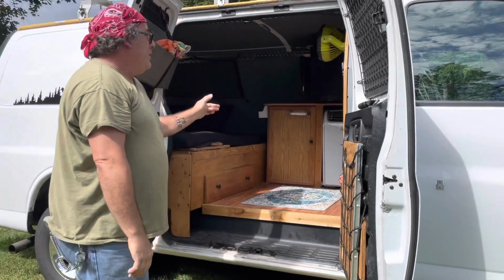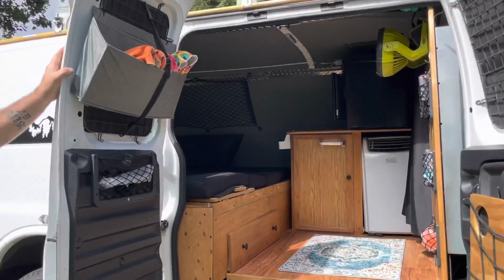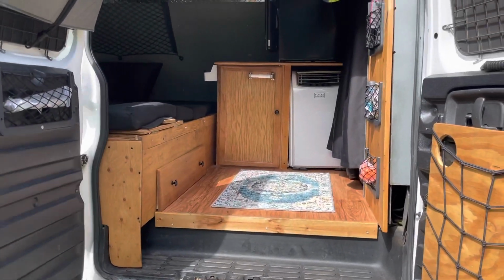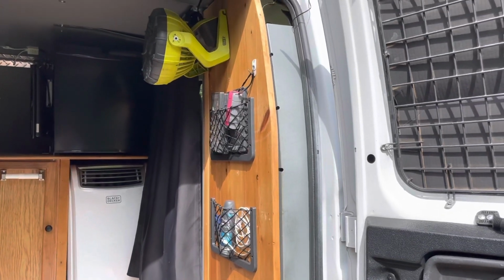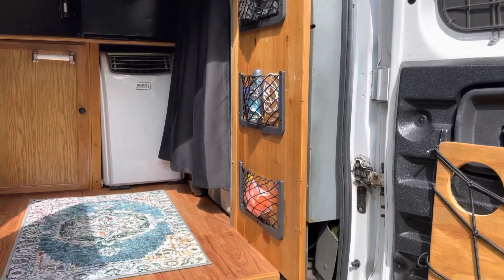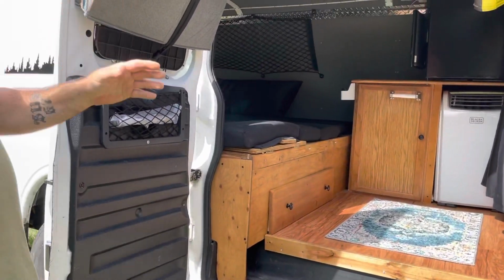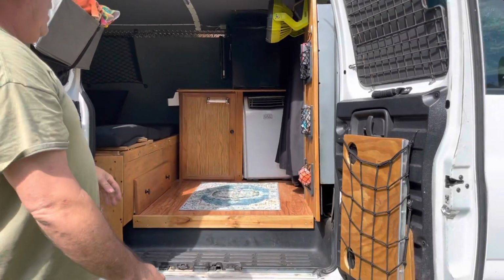I don't know if you remember from the last video, I had the pouches hanging on that board, and I just wasn't happy with them, guys. They weren't working for me. So I found these on the interweb there, and these are pretty nice. I think they're designed for like minivans and stuff. In the back of minivans, they got little cubbies.